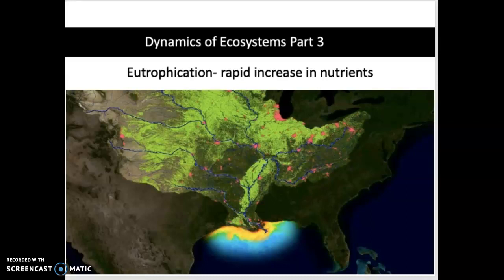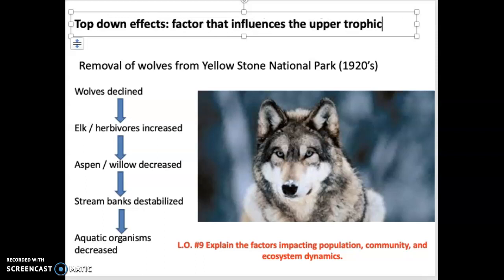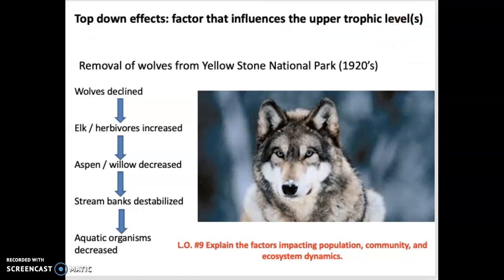Okay, bottom up. Now, let's look at the exact opposite, top down. We've already talked about this, but let's go back to it. Top down. All right, so a top-down effect is a factor that influences the upward trophic level.